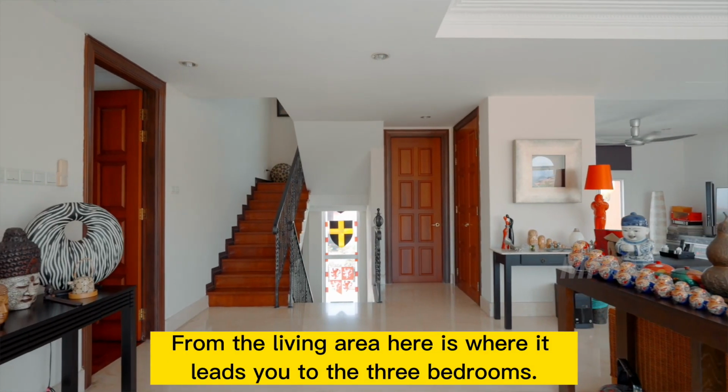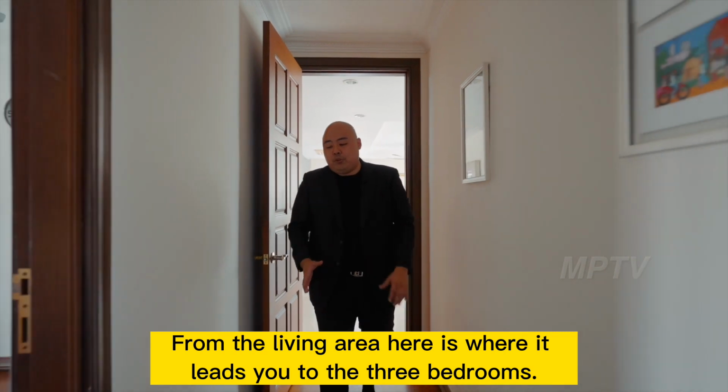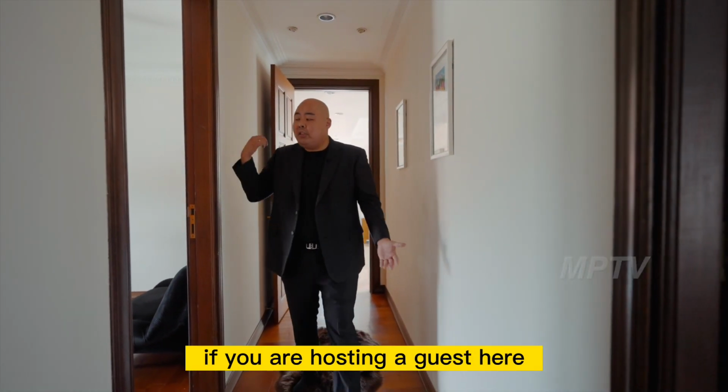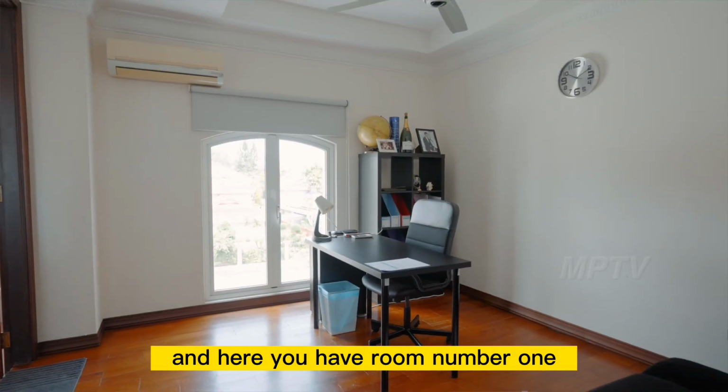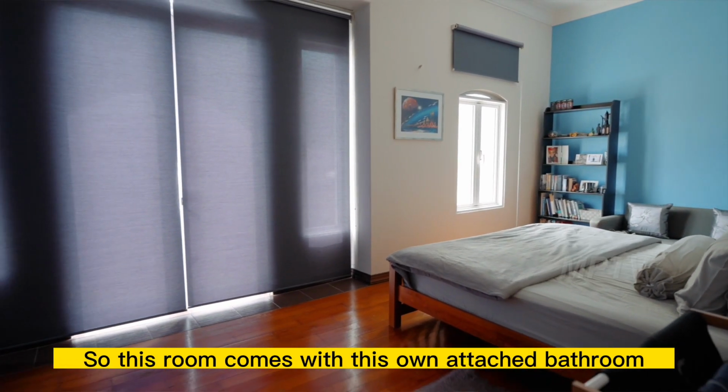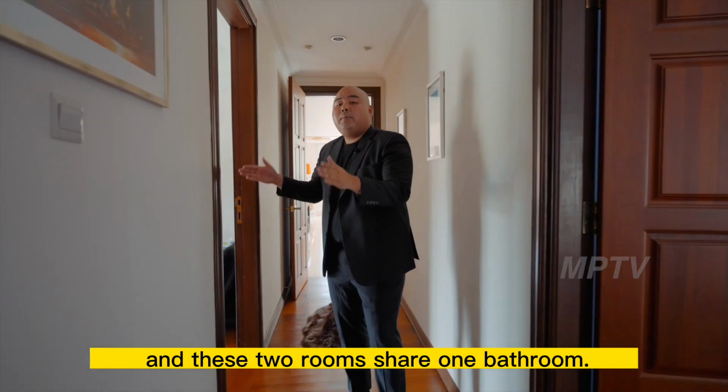From the living area, here is where it leads you to the three bedrooms. So you have this door to close up if you want some privacy, if you are hosting a guest here. And here you have room number one, two, and three. So this room comes with its own attached bathroom, and these two rooms share one bathroom.